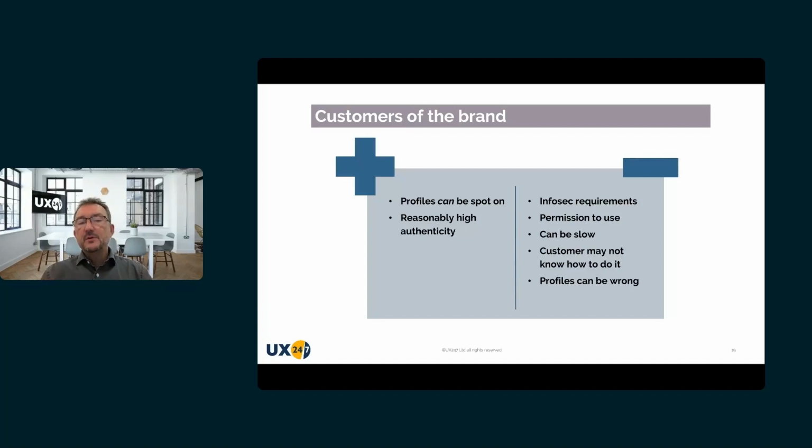If you experience those barriers, it's worth keeping in mind someone somewhere in the organization will own the customer, so don't be put off. It could be that there's an account manager or someone in the sales team. In financial services, they're often called the relationship manager, and they will own the customer, and they just might need convincing of the benefits to them of their customer being invited into the research.